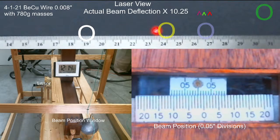Fudmutton says, can we use Galileo's simple pendulum formula? Yeah, I think so. Not sure why not.